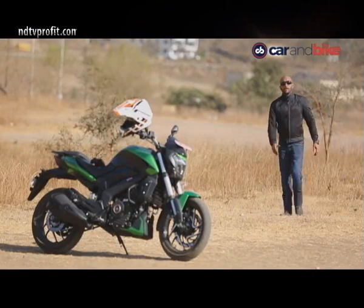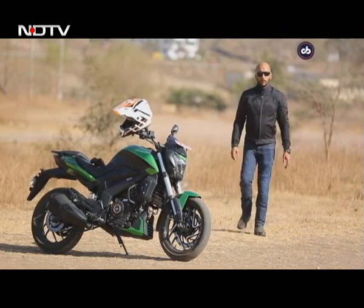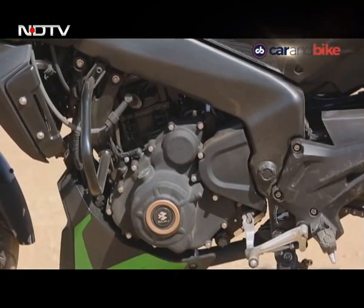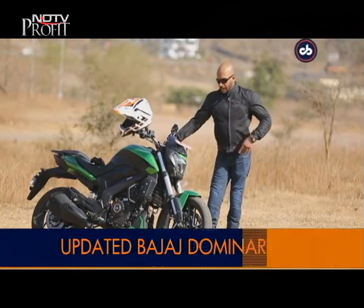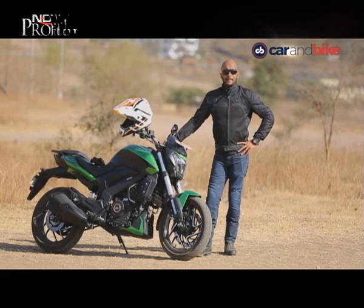The Bajaj Dominar 400 is the flagship motorcycle in the Bajaj motorcycle lineup, and it's been around for a little over 2 years now. It's got an engine sourced from the KTM 390 Duke, also a company owned by Bajaj. But now in 2019, it gets a few updates. For starters, it gets new upside down suspension forks, again sourced from the KTM 390 Duke. The engine has been tuned to make slightly more power.